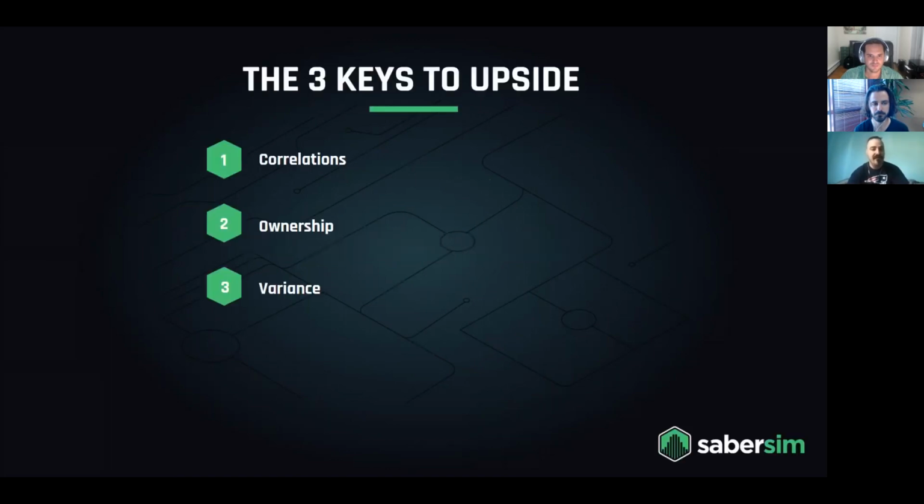And what are the elements of upside? Correlation, ownership, and variance. And so what are these things? What is correlation? Correlation is just how players' performances move together, whether that's players on the same team or players on opposite teams. So in your lineups, you want to maximize positive correlation so that when one player in your lineup does well, a lot of other players are more likely to do well as well, and you want to minimize negative correlation so you don't have two players on the same team who cut into each other's upside.